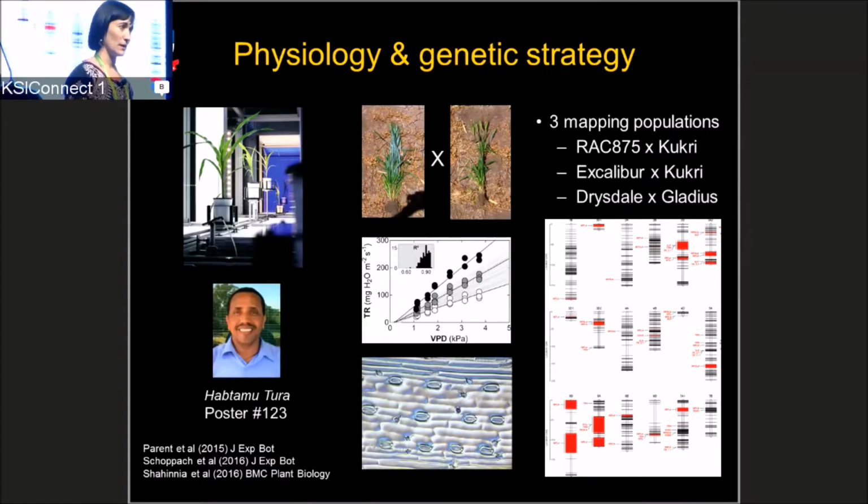Today, Abtamu is going to present his work on chromosome 1B, comparing growth rate QTL and yield QTL. So I invite you to look at his poster 123 this afternoon.